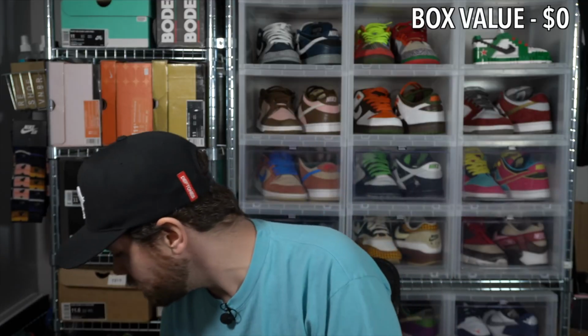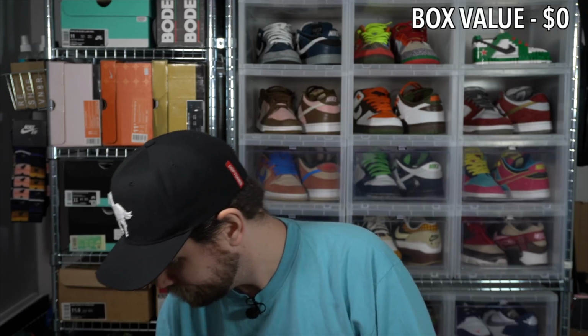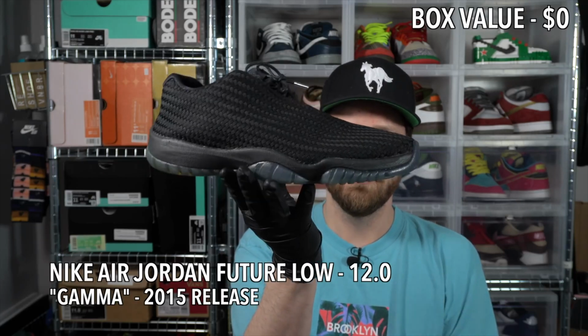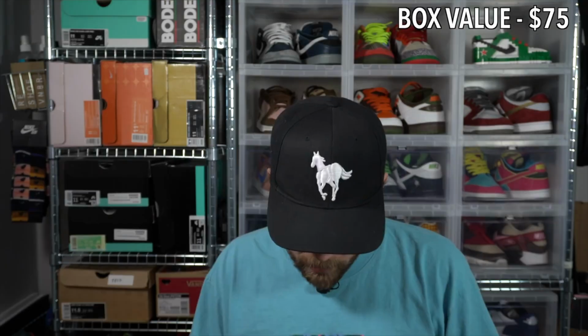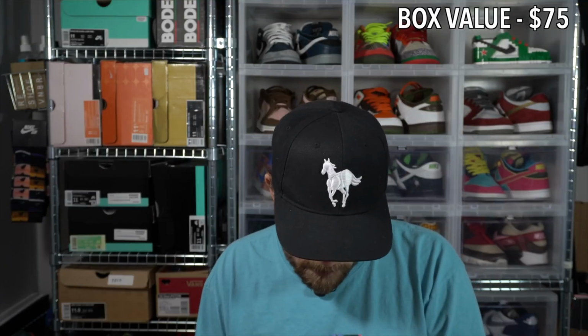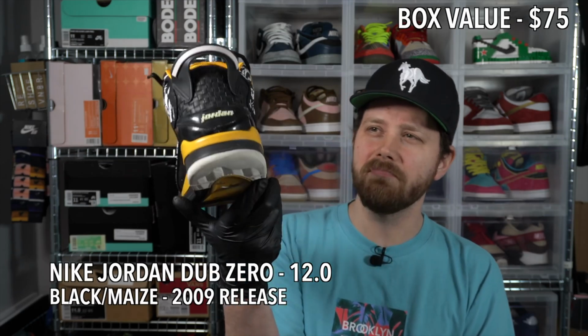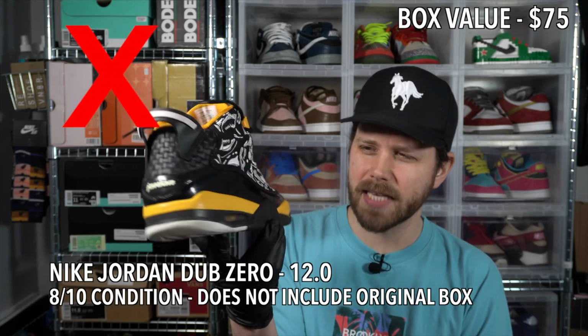So this first one out is a size 12. Yeah, this is a worn pair. This is the Jordan Future. It's a Jordan 11 midsole and outsole, as you can tell. We have a size 12. I don't know what this colorway is called, but it's like Varsity Maize and Black. This is a 6 rings, isn't it? This has to be a 6 rings.